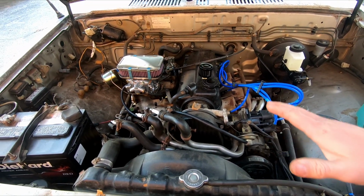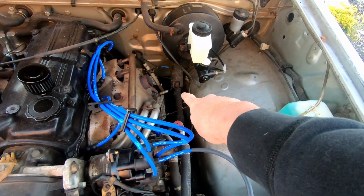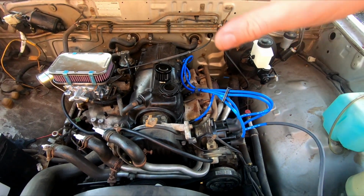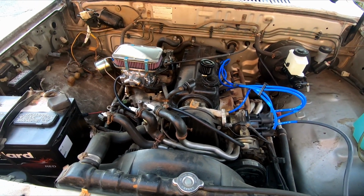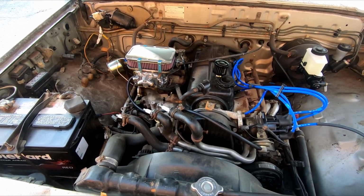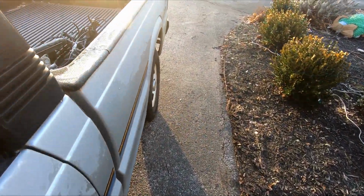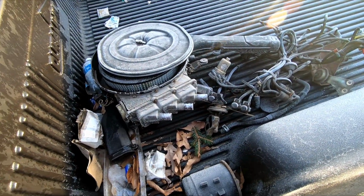This truck does have a computer. As you can see, that's an O2 sensor right there with a carburetor. All that was for emissions. There's a computer that ran the emissions systems on these trucks, and that is basically everything that is back here, except for the old carburetor.